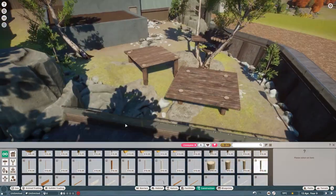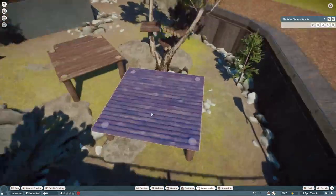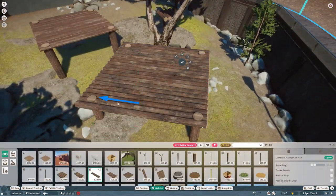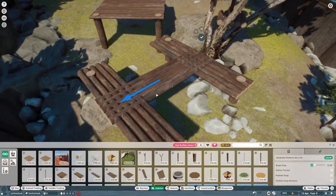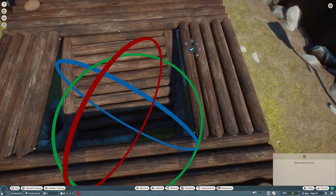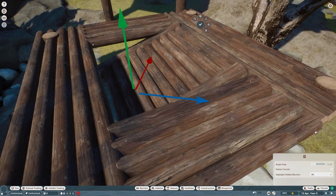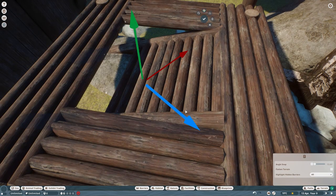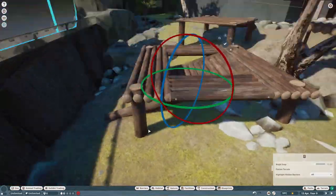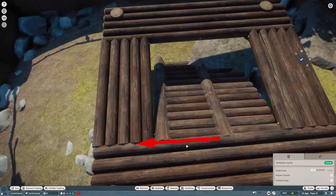Messing around with logs a little bit, I don't end up using any of these, but it's always worth placing things and seeing how they look before you commit to anything. Here I decided to go with, instead of a full-on flat platform, a square, where they can come up through the middle and sit there, and I think it looks pretty good. And I've seen them use it, so they definitely enjoy it as well, which is nice.